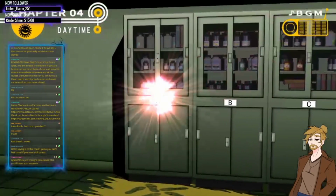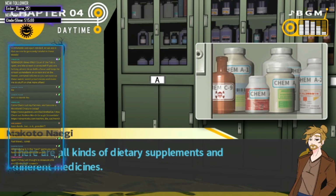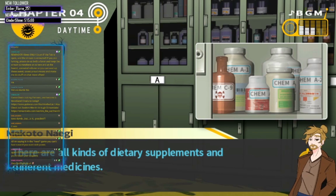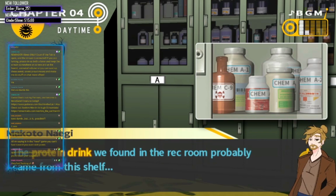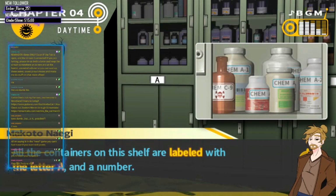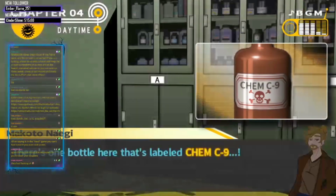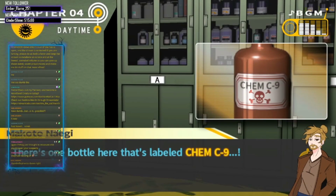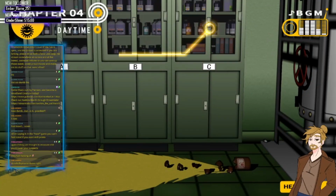So what's in this one, anyway? It's all kinds of dietary supplements and different medicines. Chem C9... C4... No... Well... The protein drink found in the rec room probably came from the shelf. All the containers on it are labeled with letter A and a number. So I guess I can consider this part of shelving section A. But wait... There's one bottle here that's labeled Chem C9. Did someone put it there on accident? No, I don't think anyone would put that there on accident.